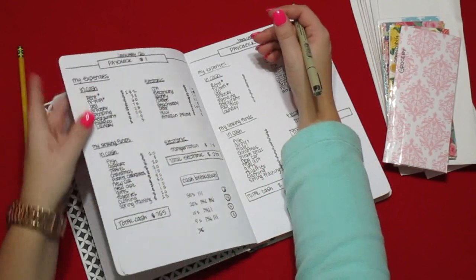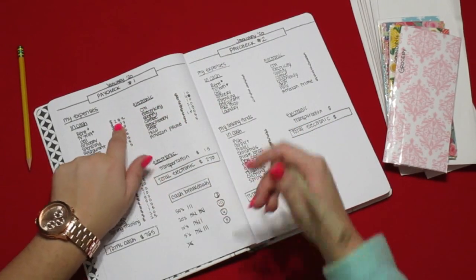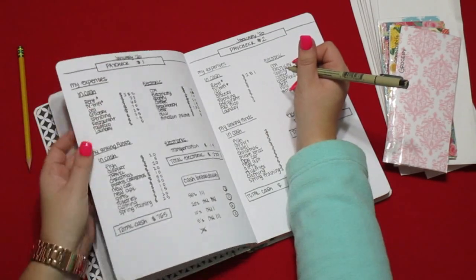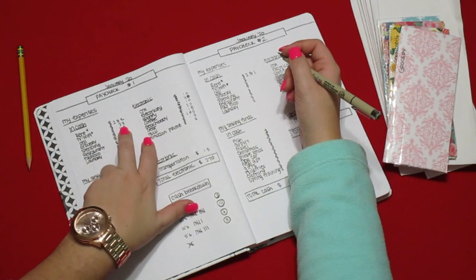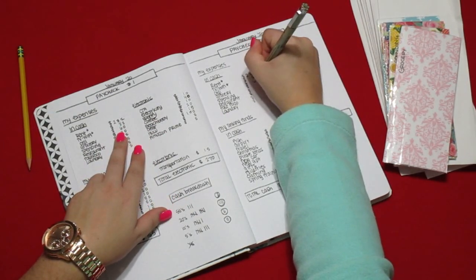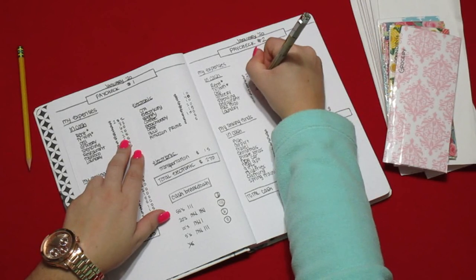So for rent, I need $563 total for the month. So the first check I did $282, which means that this one I only need to do $281 because $281 plus $282 equals $563. That's what I want, right? Yes. And TV and Wi-Fi I did $33 the first time. I need $32 this time because it's $65 total. Cell phone is the same at $60. Grocery is going to be $75. Spending is going to be $25.